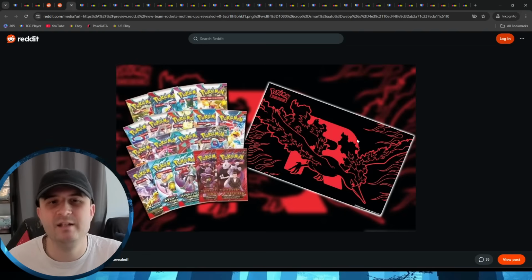It's kind of like hedging your bets a little bit, because where you've got such a mix of packs, you only need a few of these sets to do really well for the value to be there in the box. I think it's a cool product. Personally, I'm not buying into it. I think that the pack selection is a little bit weak.